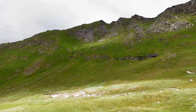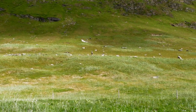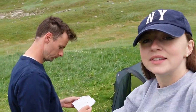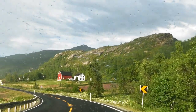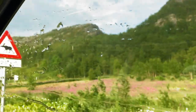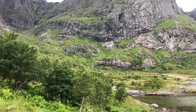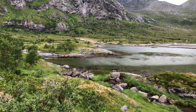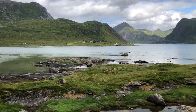It reminds me a bit of definitely the north of Sweden, but also kind of Iceland. Did you sleep well? Slept okay. Capture everything.